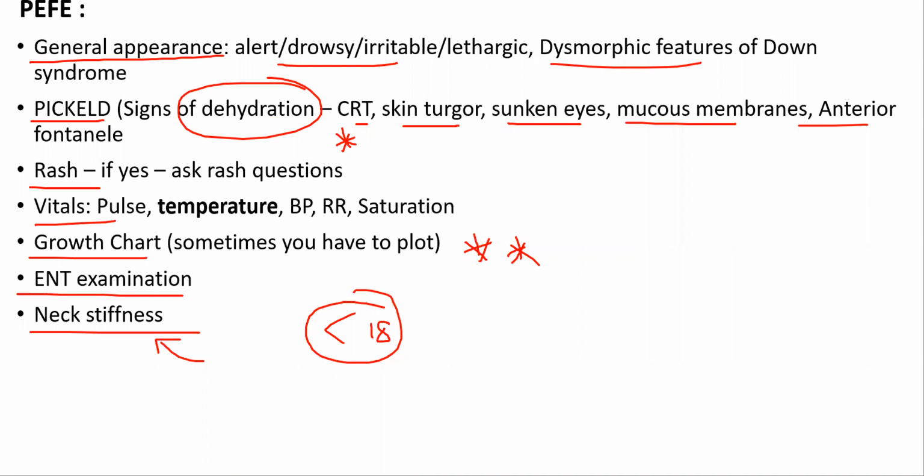Dr. Mariam, if there are two complaints in a STEM, which cluster should we follow? Now, if someone has fever and vomiting, it is still the vomiting cluster. So you have to find out which cluster it goes to, and most of the time it is not very hard to find out.